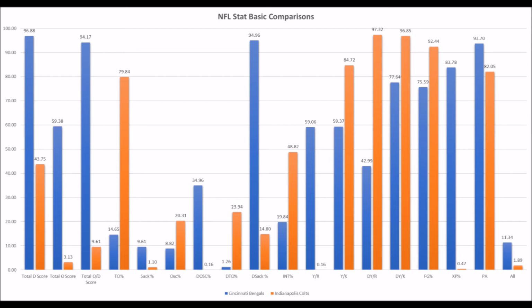Offense is a bit of a toss-up. You could make the case that it is the Colts because they don't turn the football over a lot, but both these offenses really don't put up a lot of points. But I will say that the offense does go to the Colts.